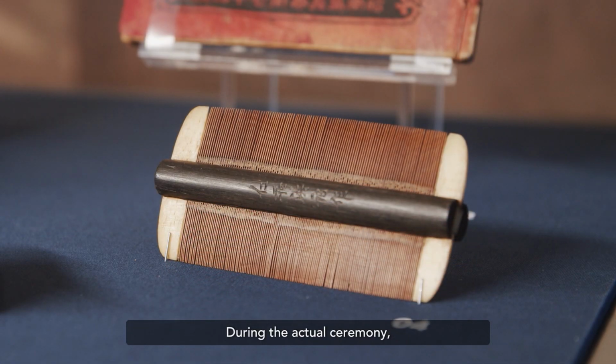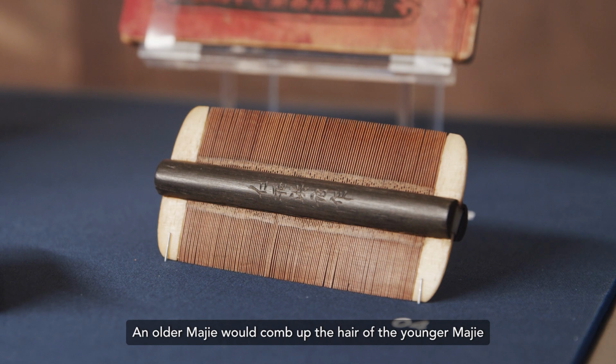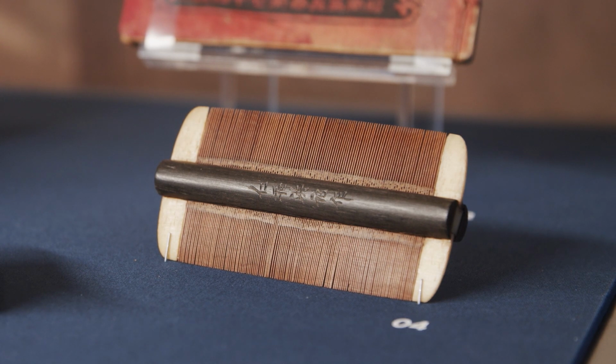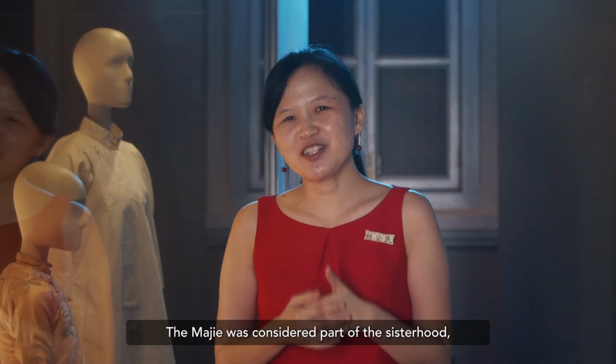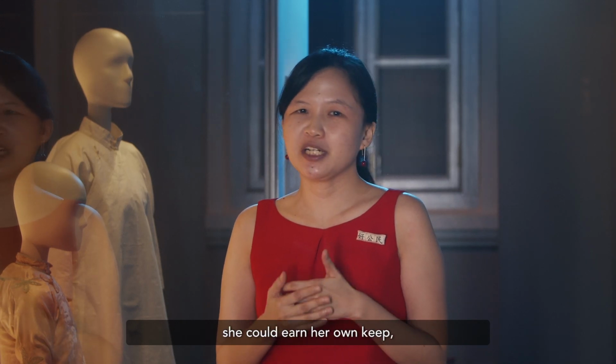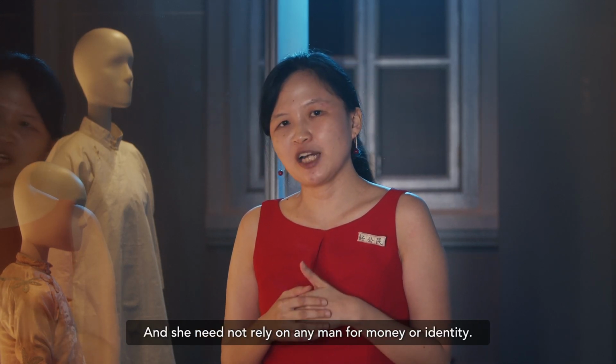During the actual ceremony, an older matie would comb up the hair of the younger matie who was taking her vows in front of a statue of the Goddess of Mercy. From that point onwards, the matie was considered part of the sisterhood. She was independent, she could earn her own keep, and she need not rely on any man for money or identity.